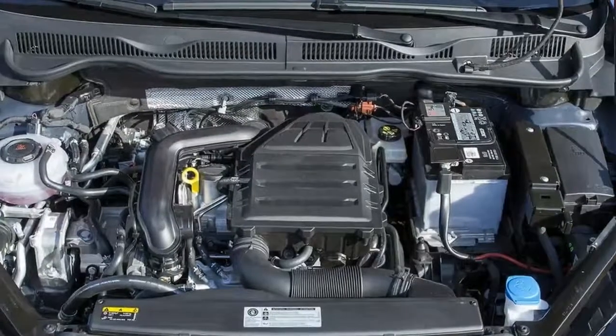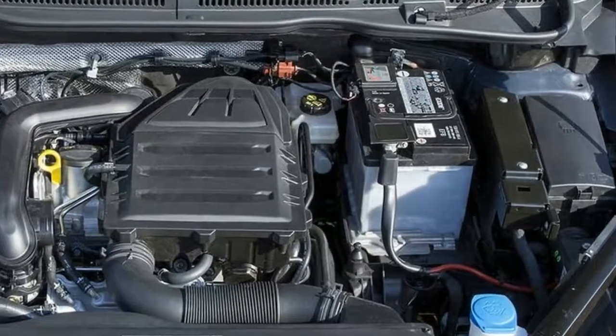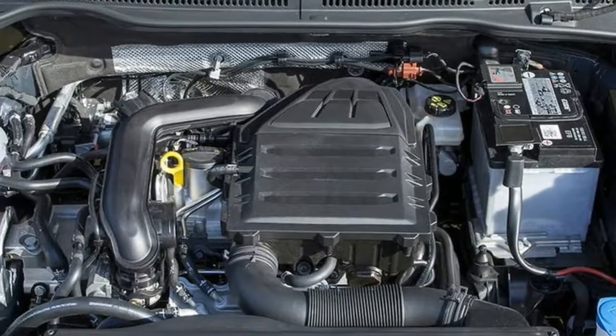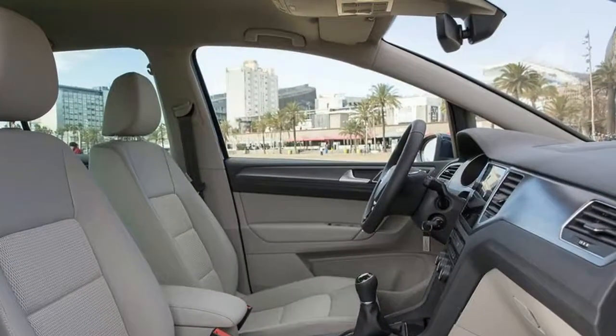It's a Golf. Well, a Golf SV, which stands for sports van. That's a very European sounding and not hugely inaccurate word. It's a van and dynamically not far off the Golf. The two are 95% identical, after all, so claims Volkswagen.